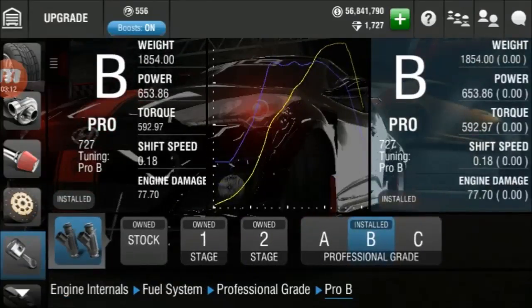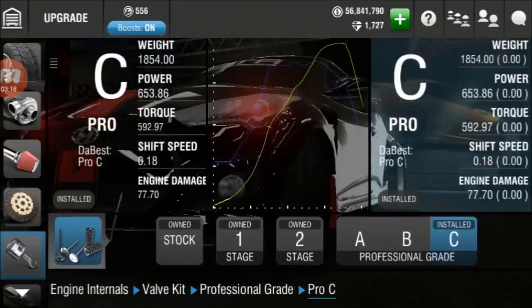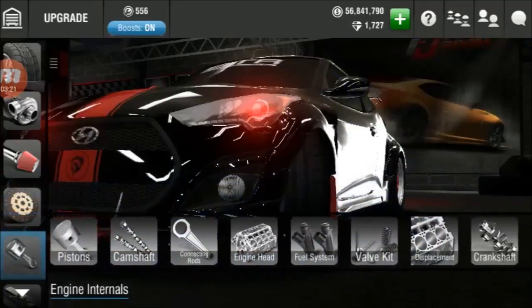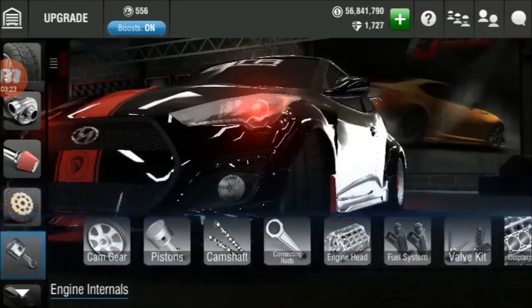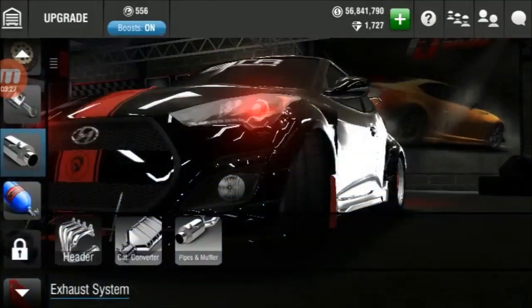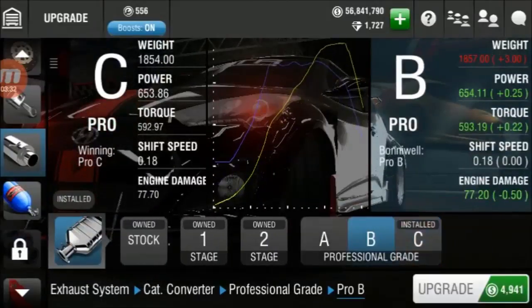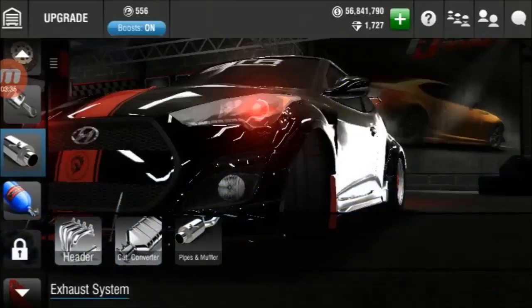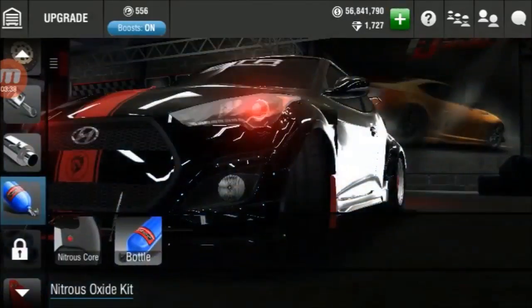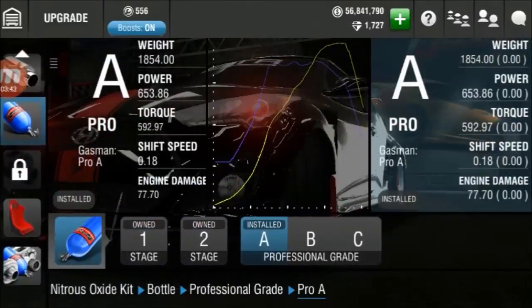I have no idea. But for example, on fuel system, it's usually C on all cars. As you guys can see here, it's not gonna be the best possible option. But you know, I am giving you guys this tune, so it should work out regardless. There you go, crankshaft. And also exhaust system. Okay, yeah, this part is usually B, but right now it just adds too much weight for the power to be sufficient enough to actually make that part work.